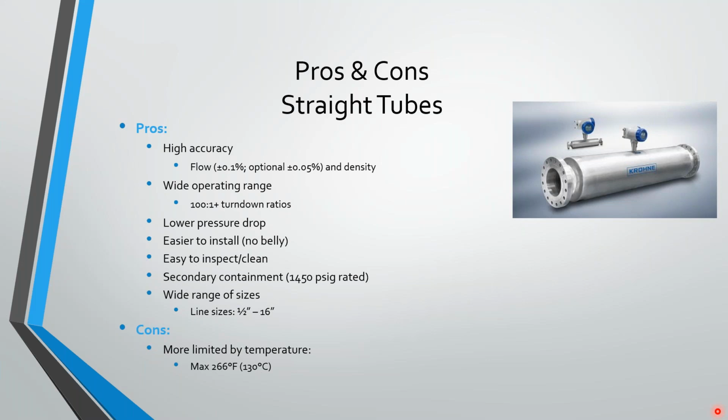You can't, unless you've got a small camera that you can drop down through there and do it in that manner. With a straight tube meter, you have secondary containment. The outer casing of the meter is going to be a much heavier material than the actual measuring tube or tubes, and will provide secondary containment in many cases.